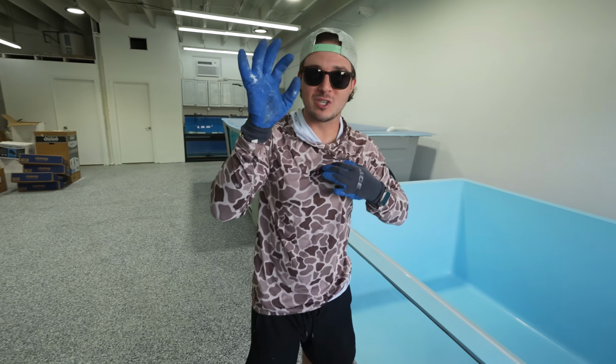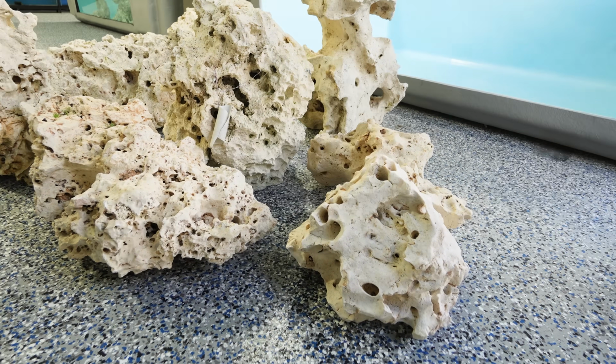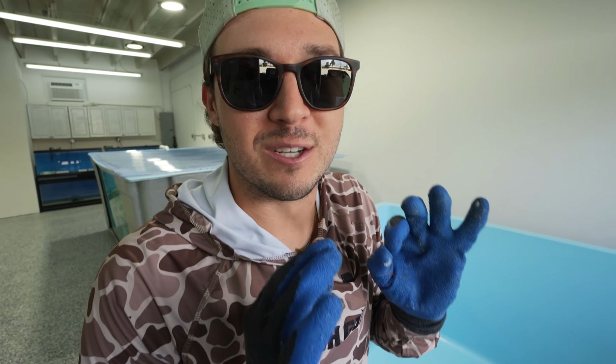That is why we need to be super careful when we are putting them in the pond. Any slip, any drop could crack the hull or it could shatter the window, and there goes thousands of dollars. This pond was very expensive and we do not need to break it.